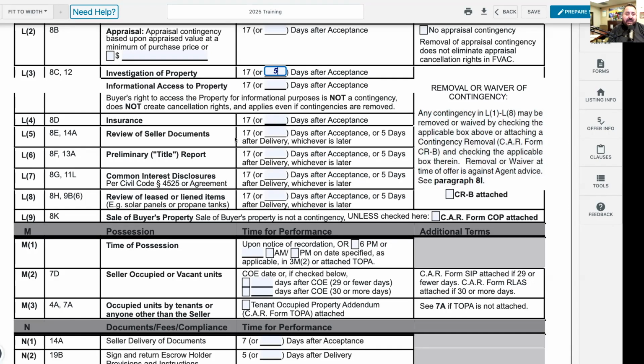And if you're getting the documents delivered to you piecemeal, it's not from the first one that was delivered, it's from the last one that was delivered. So let's say there's 7 or 8 documents that are required. They give you 5 of them on day 7, but they give you the last 3 on day 15. Your 5 days starts on day 15, which is when you'd have to remove that contingency. So as listing agent, you've got to be prepared for that too.